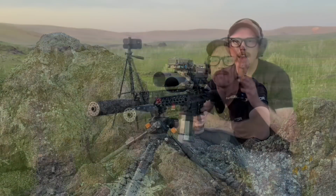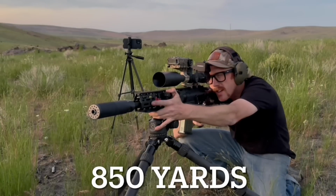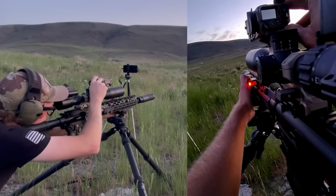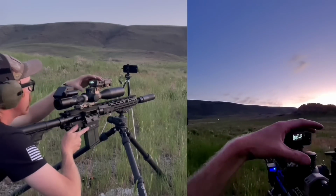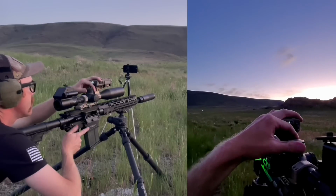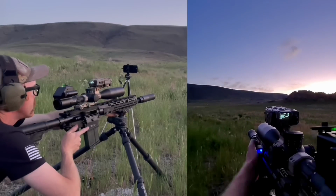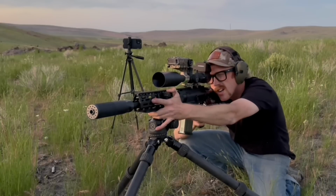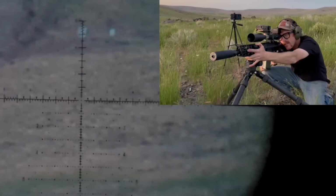Let's keep going. How about a field position off of the tripod? So with that, let me get out here and point at our target. 847 yards is calling for 8.8. Dial that up. All right, we should be good there. It's almost very calm out, so let's just go straight up on it. See what happens here.